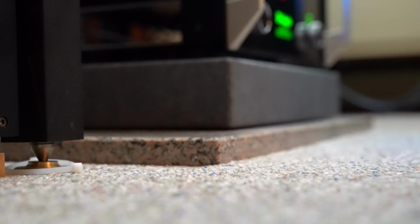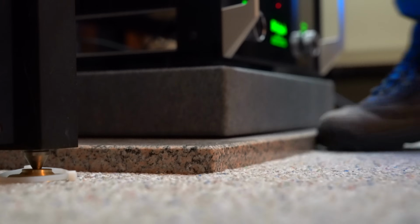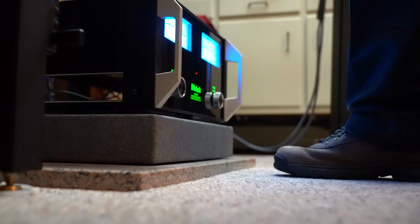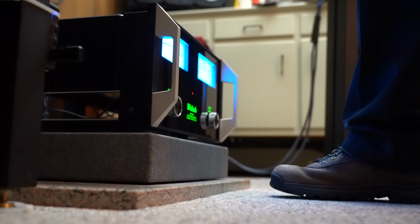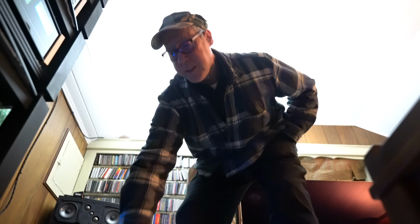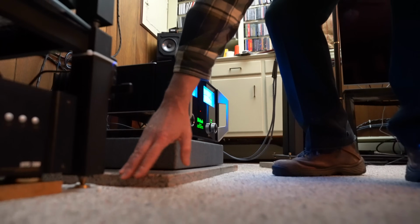So what's the Stony Creek base supposed to do? Well, Stony Creek, it's a marble. It's not marble. It's granite. That's from Branford, Connecticut. It's very unique because they use it in a lot of building materials. I have no idea if it sounds better, but it looks great. It was very nice. If you look at it, it's almost like a jewel piece the way it's cut. I see that. All right, guys.